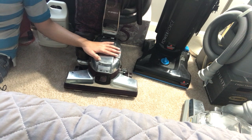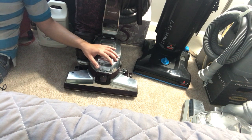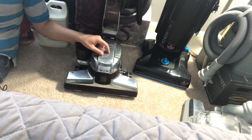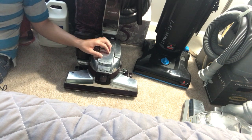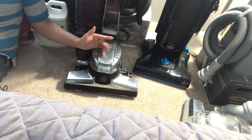Some people think that it's always cheaper just to buy a new one. Not if you get a good one. Not if you get one that's commercial grade. Not if you get one that's streamlined and will last you a while. Now, it's going to cost you some money up front, don't get me wrong. It's going to be a splurge.